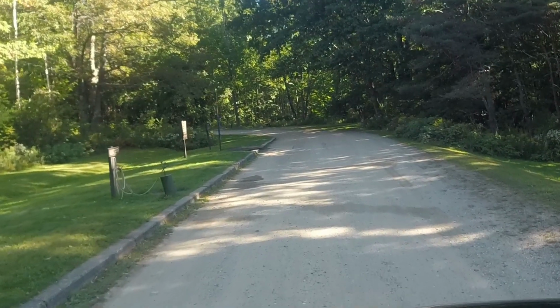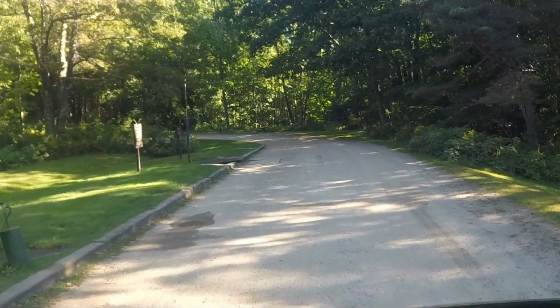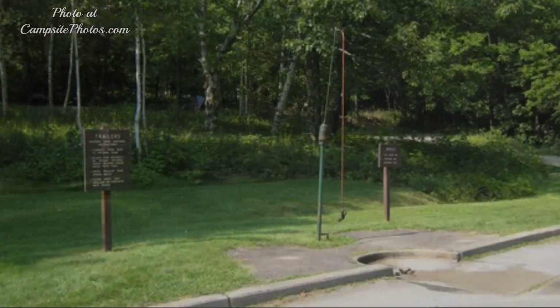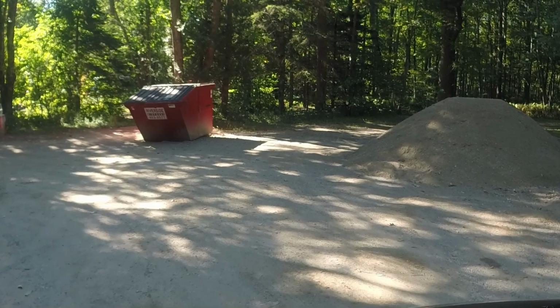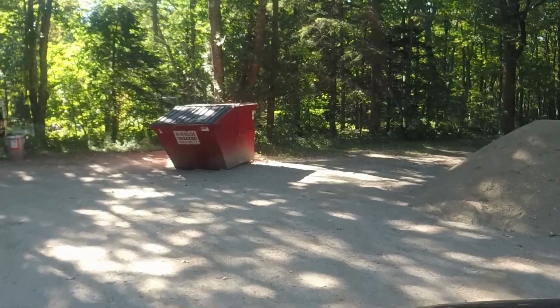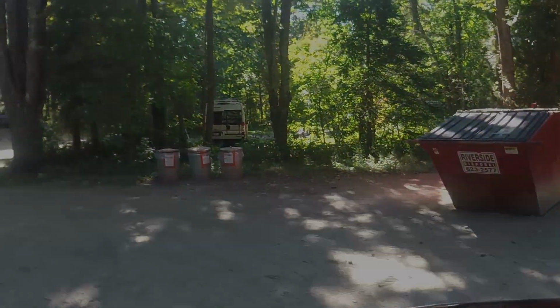Similar to the playground area, the RV freshwater and dumping station is centrally located on a small loop road between the upper and lower sections. The dumpster and recycling location is situated just off the main road towards the exit of the campground.